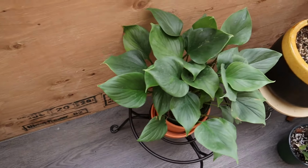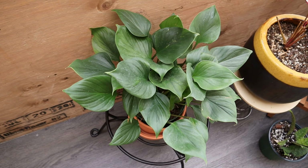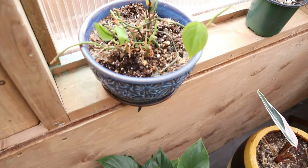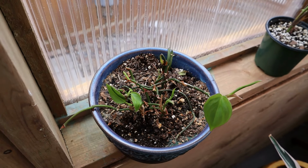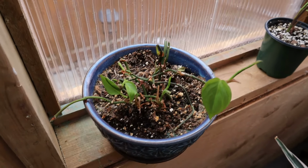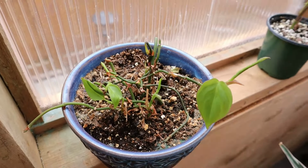This is the, I can never pronounce this, Homalomena, I think it's called. And I don't know the variety, but that gets very large. And here is my Philodendron micans. This was huge, guys, but it had gotten very leggy. I wasn't happy with it, so I literally cut it right back and took tons of cuttings. But you can see there are babies coming again.